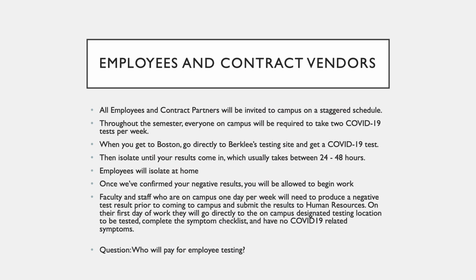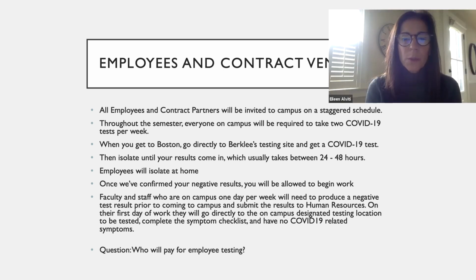Okay, thank you, Chris. So like our students, we are putting a very rigorous testing program in place for our faculty and staff and our vendors who are expected to be on campus. And we are phasing our faculty, staff, and vendors in very much on a staggered schedule as well. Anyone who is working on campus, whether it be a regular weekly schedule, an as-needed schedule, or a limited schedule, will be subject to regular safety protocols and regular testing.